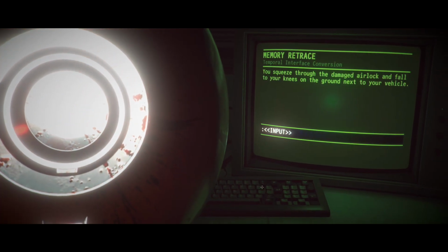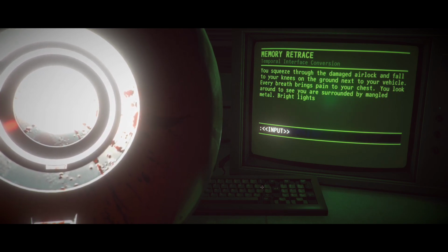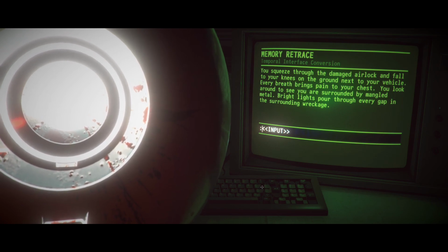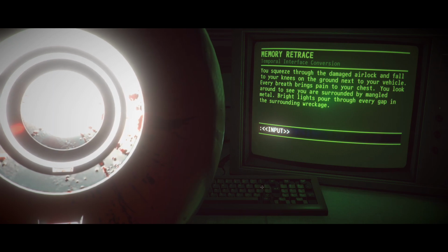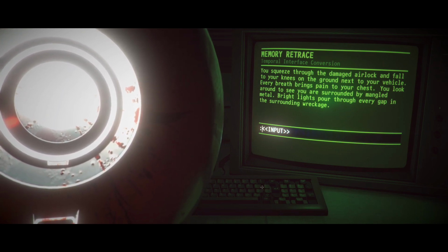Memory retrace. You squeeze for the damaged airlock and fall to your knees on the ground next to your vehicle. Every breath brings pain to your chest. This is incredible. How are we getting all of this? It's describing the moment we found the ship. Mr. Asian, please continue. Yeah, alright mate, don't worry.